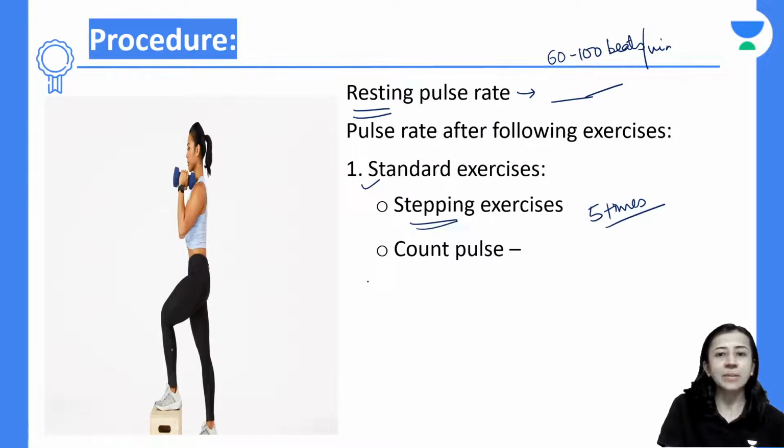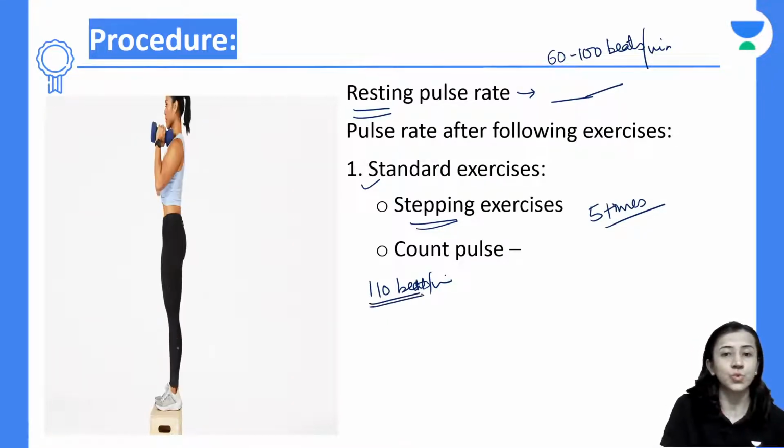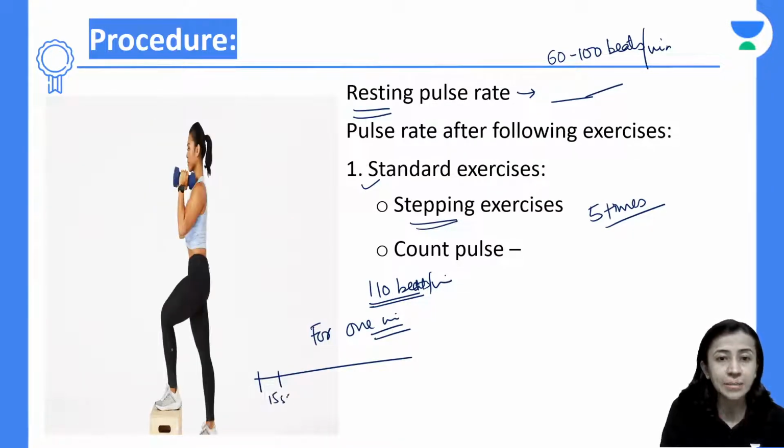Suppose after exercise the pulse rate has become 110 beats per minute. Then again measure the rate at the interval of every 15 seconds. A very important thing I am telling you: don't measure the rate for a full 1 minute. What we do is measure the rate for 15 seconds and multiply it by 4 to get the rate.